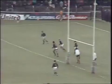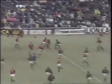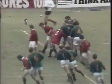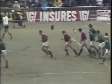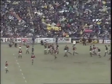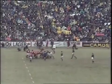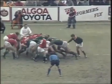And just to the left of the poles, Mornay Duplessis. Oh, that would have been dangerous if Bruce Hay had been able to control that one. Ray Mort. But the referee quite rightly pulling them back for the knock-on. Well, you can see in quite a few of these mauls, there's a bit of shoving, a bit of pushing. I think the Lions so badly want to win. The Springboks, remembering the massacre of 74, want to make it a clean sweep.